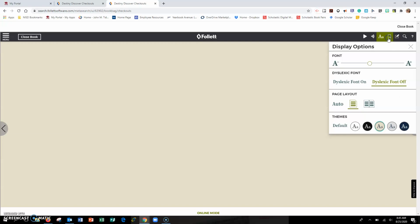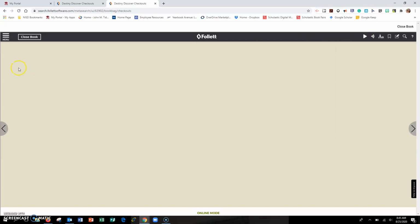I can also put bookmarks in. I can also do some annotations and highlights, and then I do have an option for the computer to read things to me. So those are a few of the options that we have. And then if I want to jump through the chapters, it hasn't loaded completely yet, but I could click on the menu button and under Go To Page, it would have all of the chapters listed.